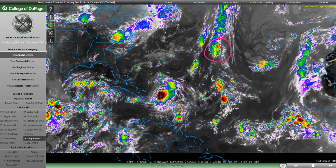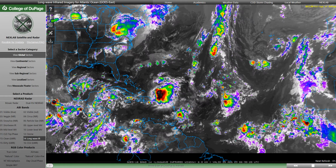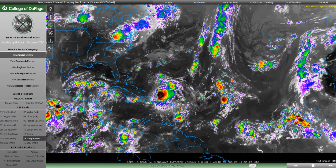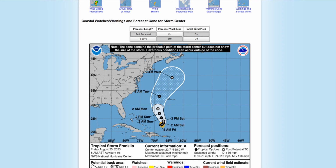I think that's what used to be Emily, and then we have this wave we've been tracking since like the beginning of the season, I guess. It's been here forever. Both of these might develop, but they're fish food. They're nothing to worry about. And right now, Franklin is nothing to worry about.